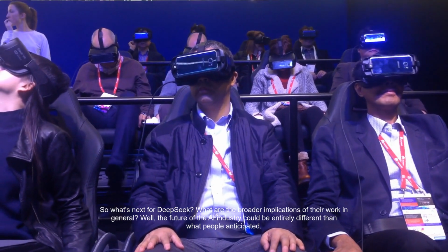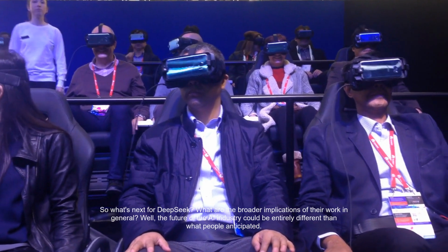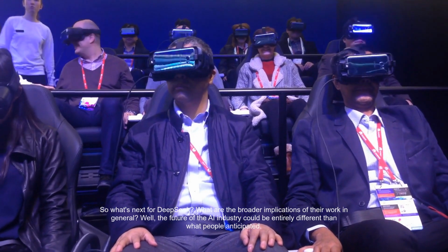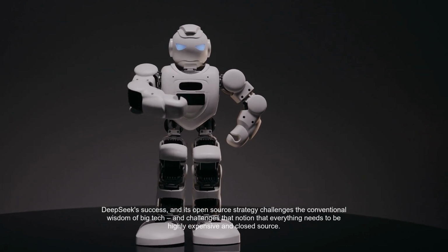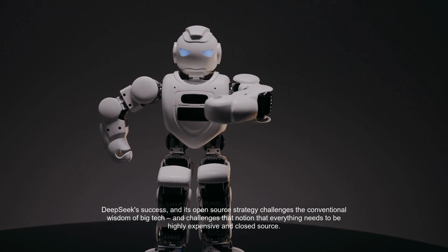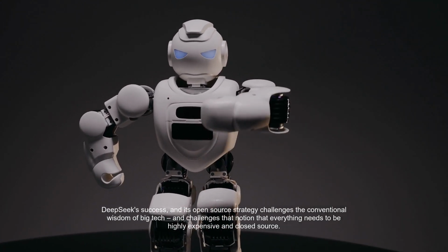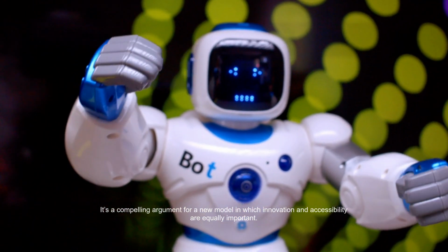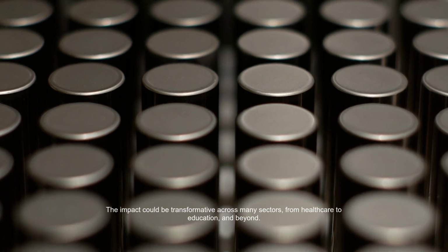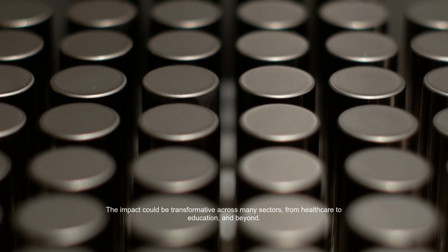So what's next for DeepSeek? What are the broader implications of their work in general? Well, the future of the AI industry could be entirely different than what people anticipated. DeepSeek's success in its open-source strategy challenges the conventional wisdom of big tech and challenges that notion that everything needs to be highly expensive and closed source. It's a compelling argument for a new model in which innovation and accessibility are equally important. The impact could be transformative across many sectors, from healthcare to education and beyond.